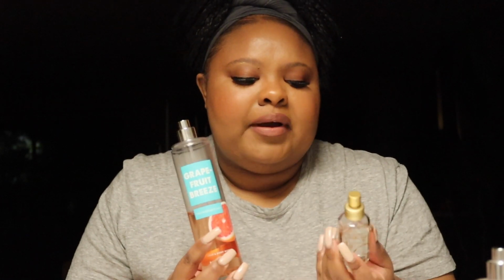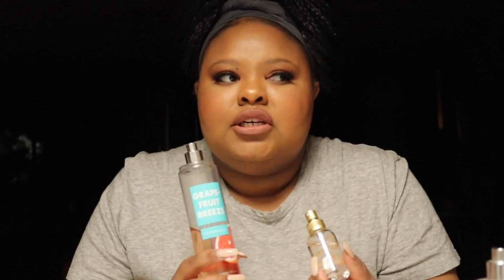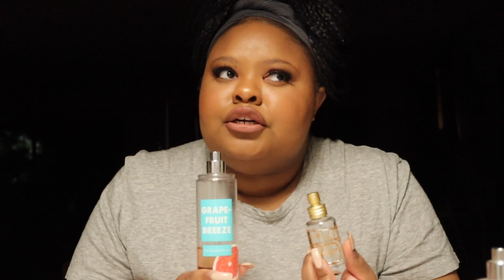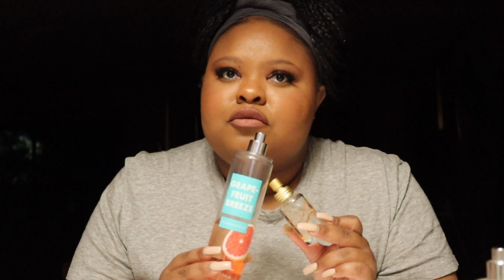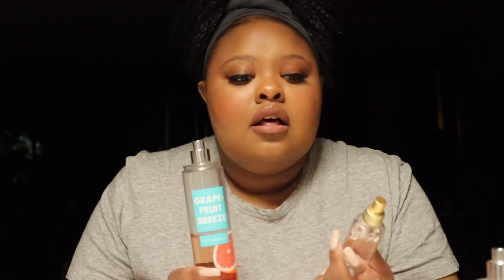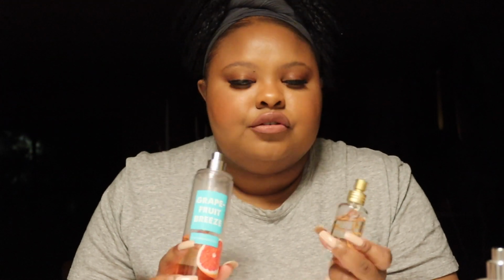Once I mix the two together, I will take this bottle in my bag as an extra spritzer during the day. I do put either lemon lotion or blood orange lotion on my skin after I get out of the shower during the summer, and I'll layer these perfumes on. I do know that it makes the blood orange smell or that grapefruit smell last longer. So you're pretty much just mixing grapefruit and orange together.